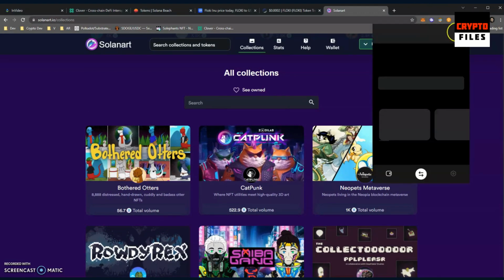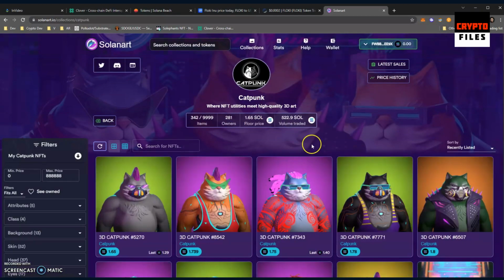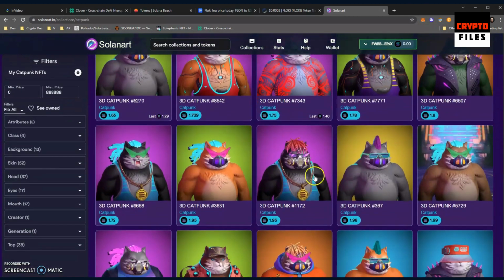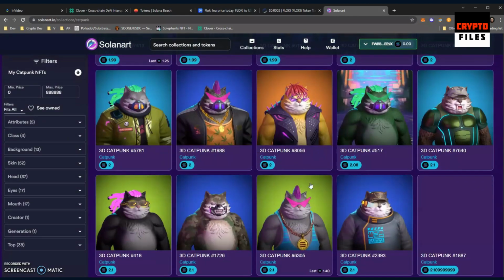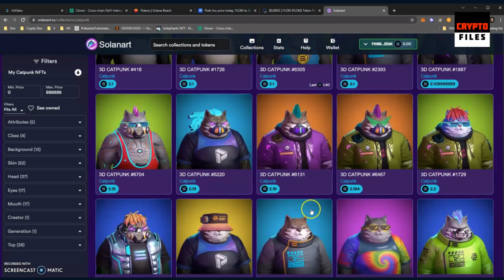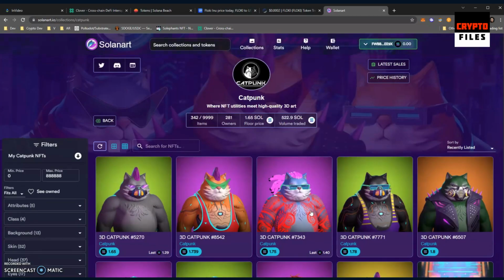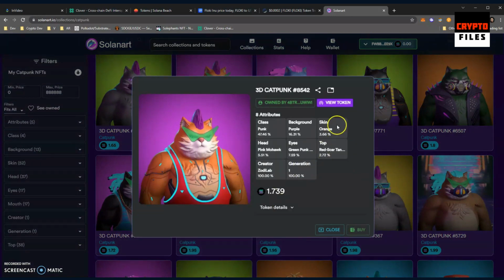That's it. I'm actually connected with Clover, and I can go ahead and purchase a Cat Punk. These are super cool, actually. I was thinking of buying this one. I think it's sold, actually. Yeah, it's sold. There was one that was right under 2 Solanas that I wanted to buy. But let's say I wanted to buy this one. Let's go ahead and click on buy, and you can see that it's communicating with the wallet. There's not enough Sol. Sad face.